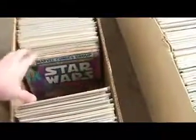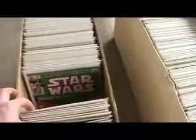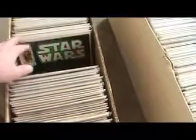Goes on for quite a bit, though. Take that many and it's still Star Wars. Take that many, still Star Wars. Okay, then movie adaptations of Return of the Jedi.